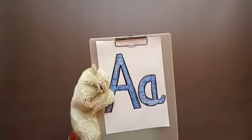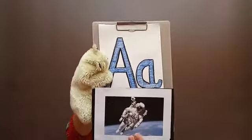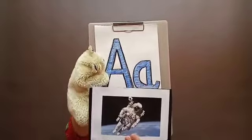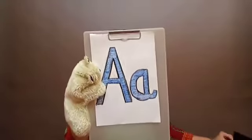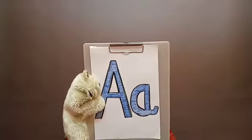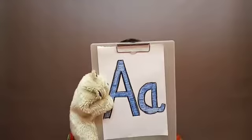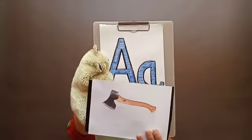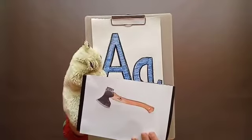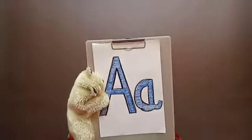Okay, what did we see next? The person who goes into space. Astronaut. Very good. Then we have, what does a woodcutter use to cut the tree? Axe. Okay.